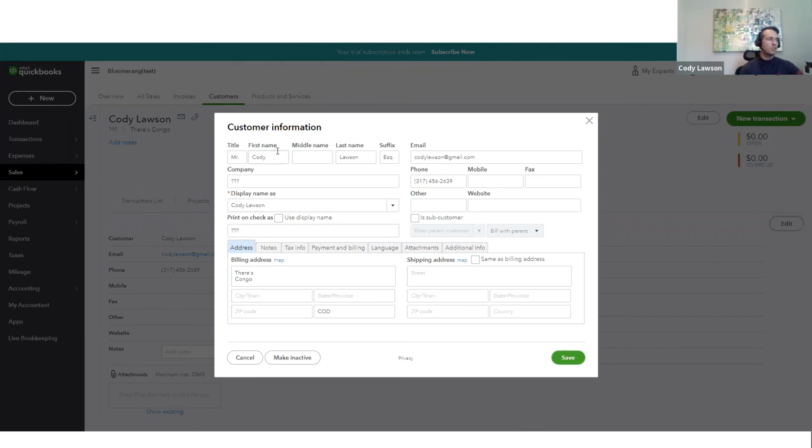We'll try to match that first and last name to the display name here, and then we will look for the email here matching to the primary email in Bloomerang. If those two items match, we will connect the Bloomerang constituent to that existing customer in QuickBooks. And that's the only time.